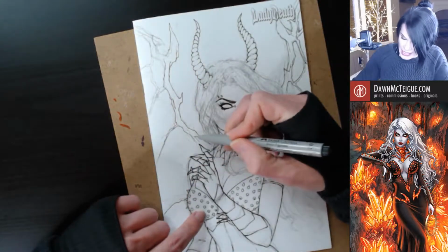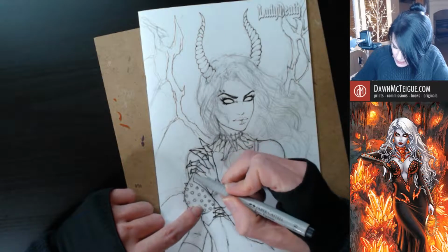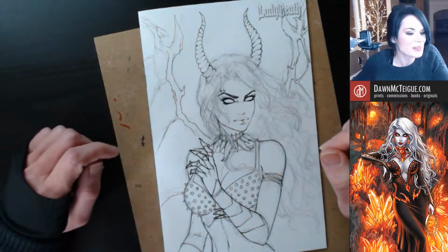All right, so I'm lightening the lines here, and I didn't fill in the line work completely for her shoulder on this side because I want that green flamey stuff coming out of her hand.